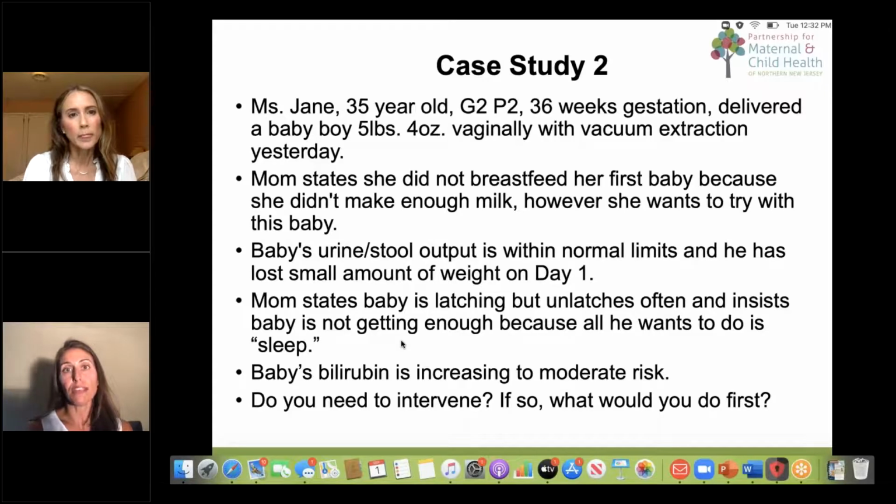The other component is that I would potentially observe a latch and guide and support the mother through positioning, what we expect with suckles, what a good latch is, so that we could, again, make sure that baby is transferring milk appropriately, and establishing a really good milk supply for her. Most importantly, for her to develop that bond with the baby, because that contributes to the establishment of a good milk supply as well. Anything to add, Carmen?